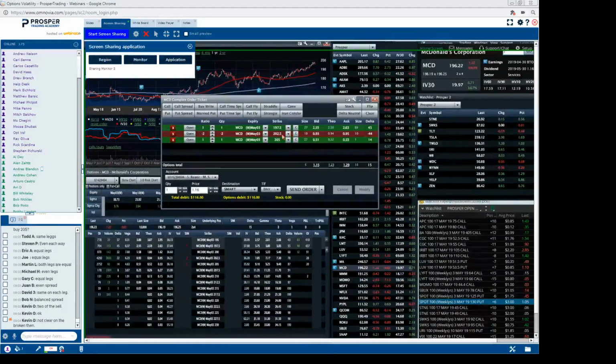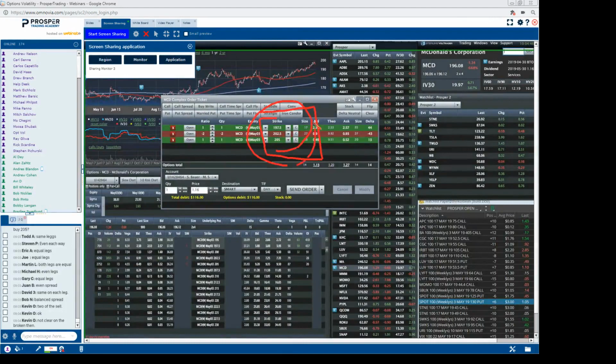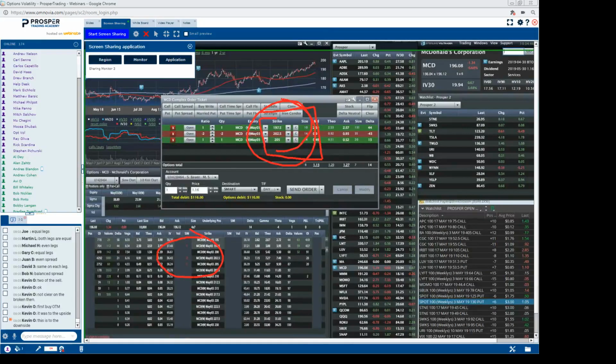So the broken wing, Kevin, what's different about this butterfly right here than the one you suggested? Well, your first buy on your suggestion was out of the money also, the long. So what's the difference? Well, they're both to the upside. Both of these are upside butterflies. This is not to the downside. These strikes are all on the upside.